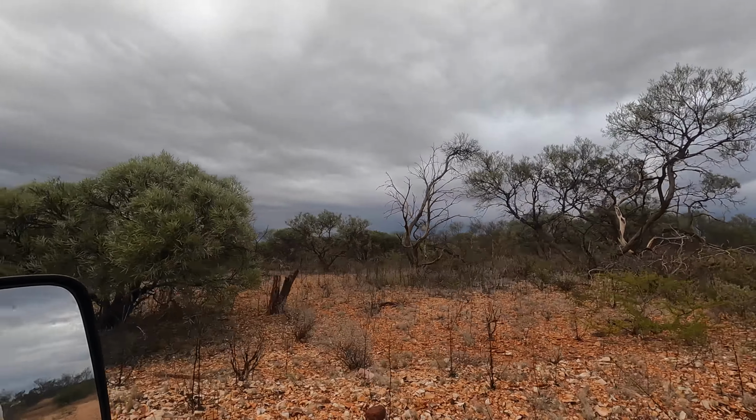So I'd rather get out of here quicker than expected, and not get stuck in here and have to have a search party come out here because I've missed that phone call. So I guess I'll keep on going into the rain.